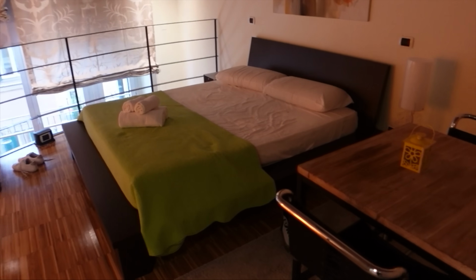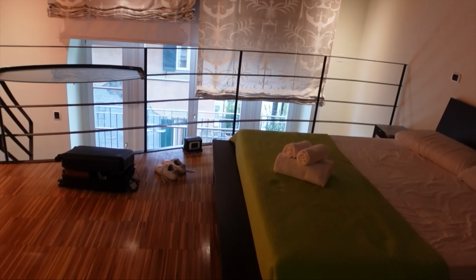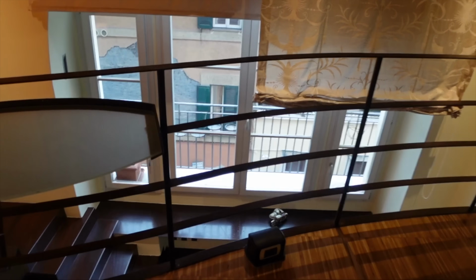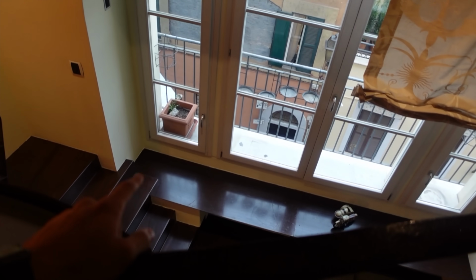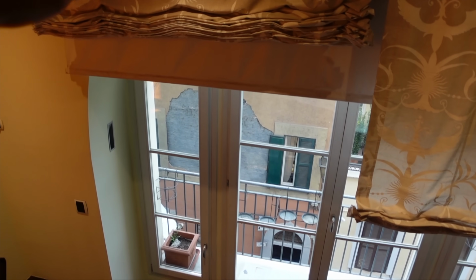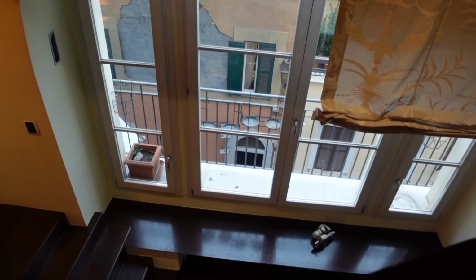I love it, guys. I think it's super cute. It's in a really nice part of town. I love these windows. And actually we had the window open a little while ago. It felt like people were actually in the apartment. And we can also lower and close the blinds if we need to. So that's gonna be it for our travel day to Rome.